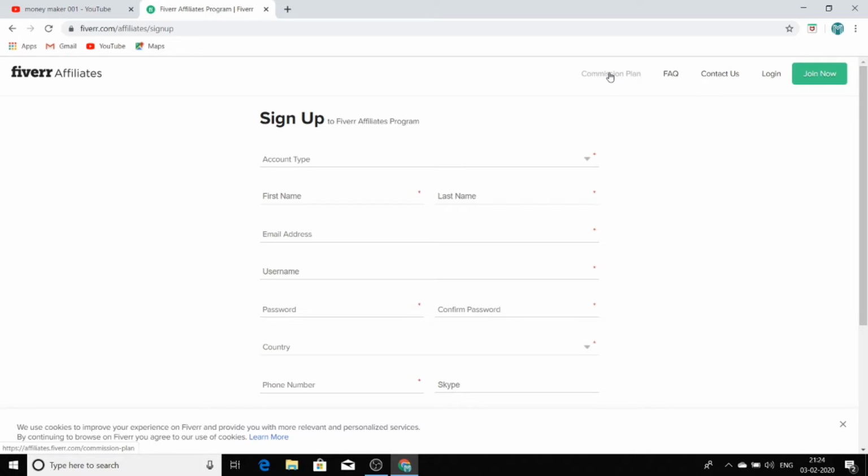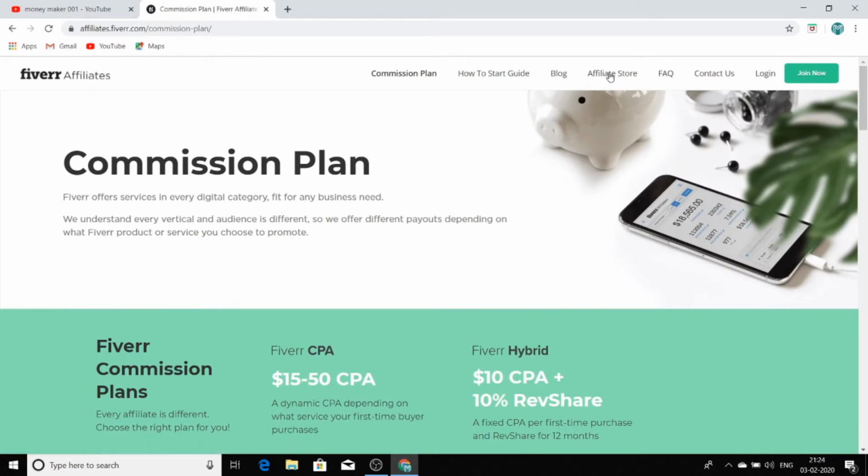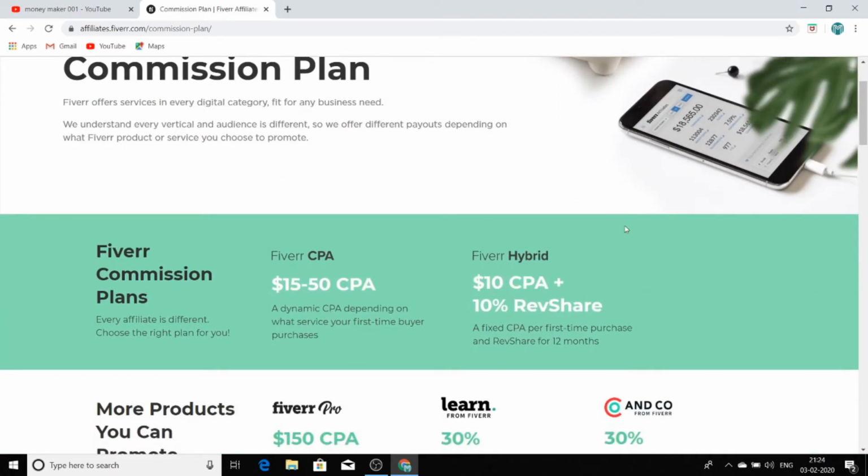Okay, now let's check out the commission plan. What are the commission plans and how much money are you going to make promoting this program? Okay, so you can see here that Fiverr has two types of affiliate plans. One is Fiverr CPA, in which you get $15 to $50 of cost per acquisition. So the person who buys any of the services from Fiverr by clicking on your affiliate link, you get 15 to 50 dollars of CPA.